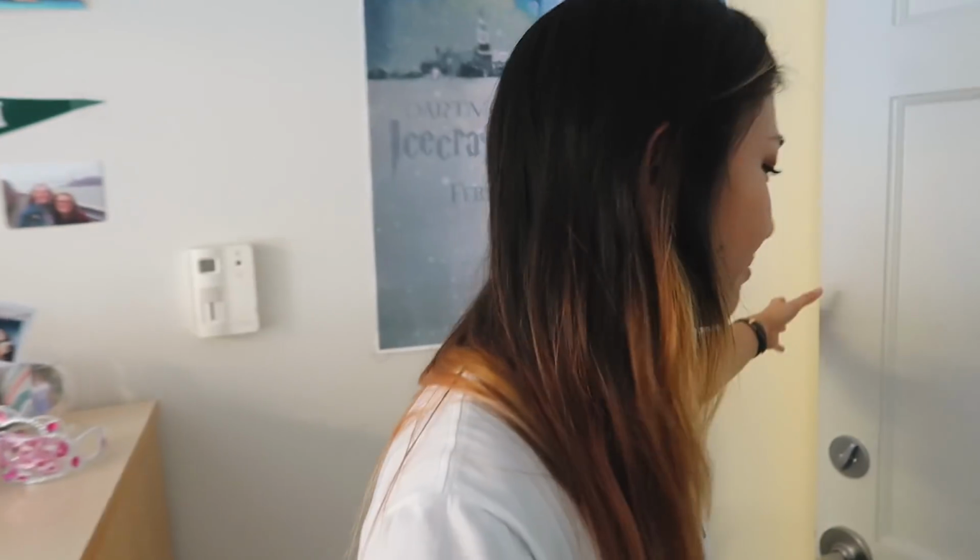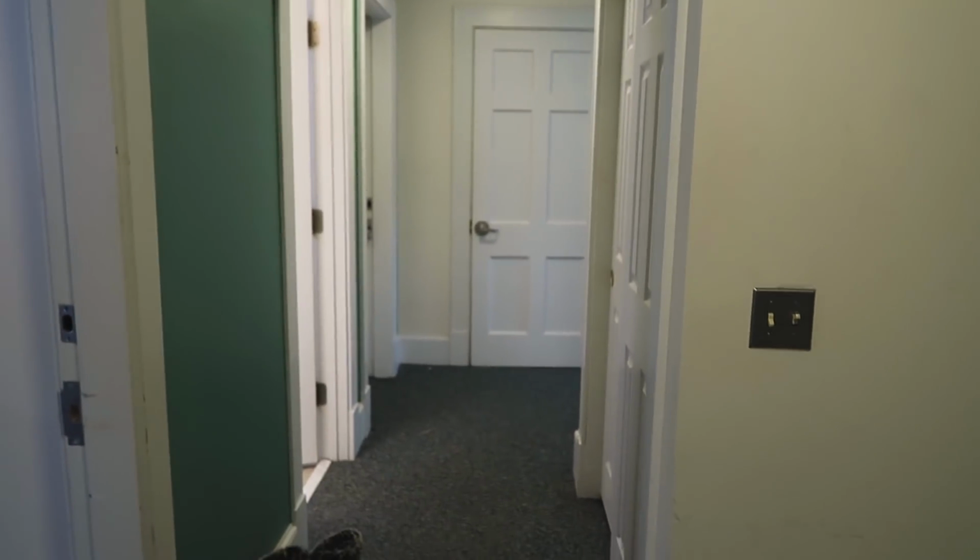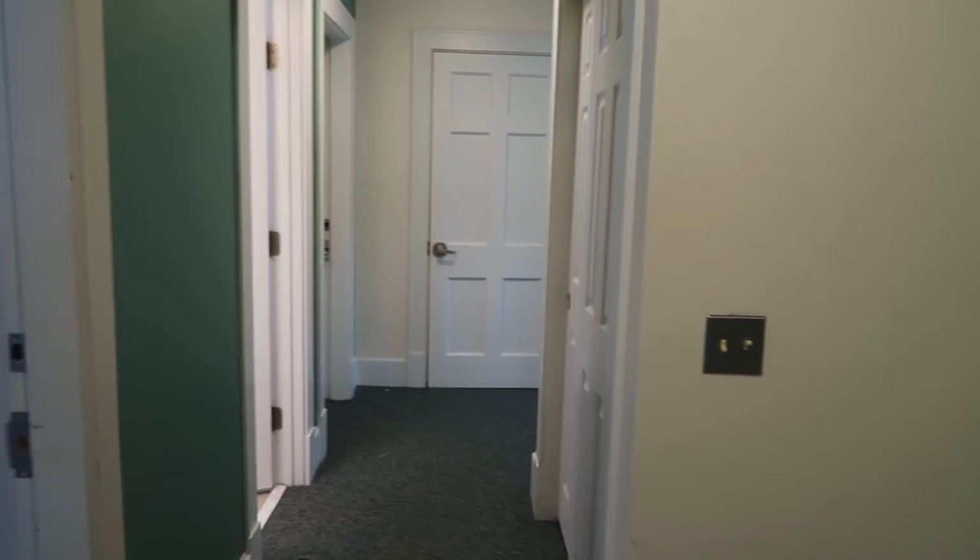So while you guys are here, I figure I might as well show you the rest of my apartment. So we're gonna start from the very beginning. This is the hallway of my apartment, and this is the door. And then when you enter, this is what you see. So it's a very simple hallway, but there's a lot going on actually.